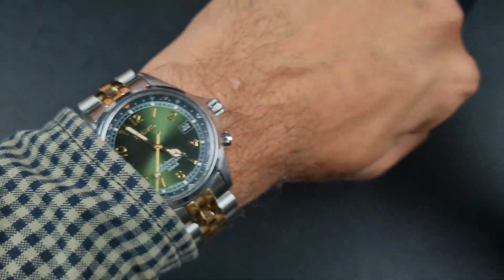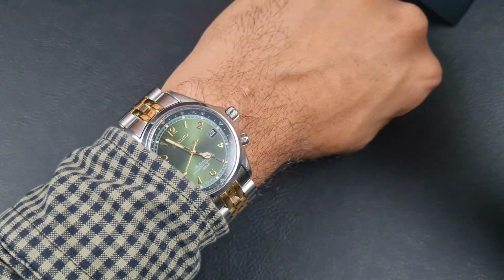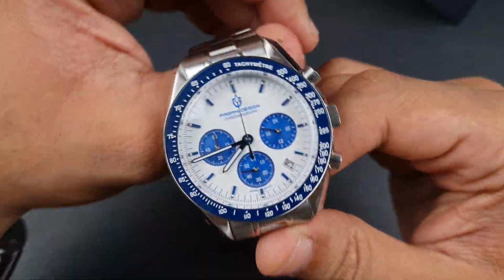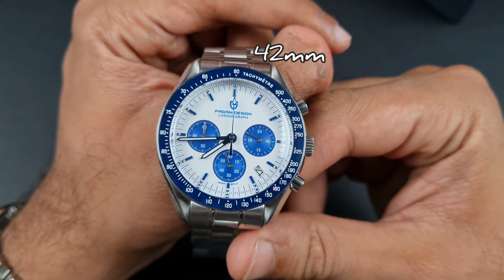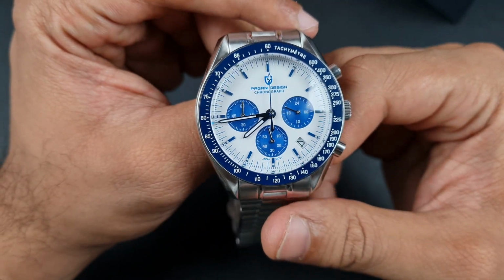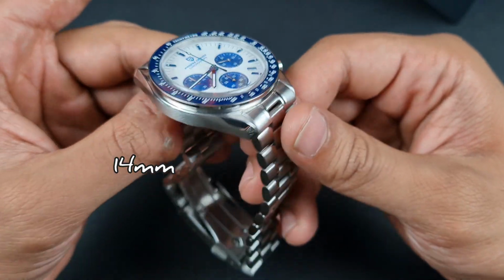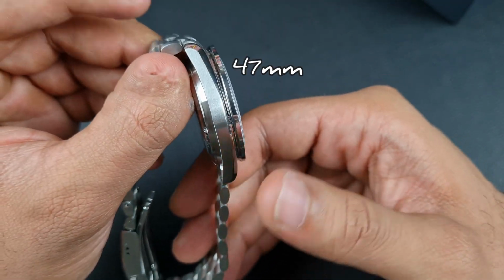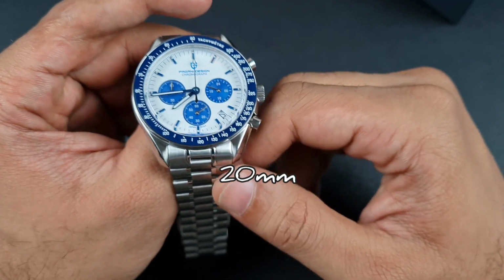Now, wrist check, I'm wearing the Seiko Alpinist on this Miltat bracelet. So there we go, and let's move on. In terms of measurements, you do have a case diameter of 42 millimeters, and including the crown it comes to 44 millimeters. You have an overall case thickness of 14 millimeters, a lug to lug of 47 millimeters, and a lug width of 20 mil.